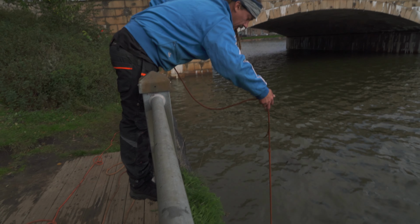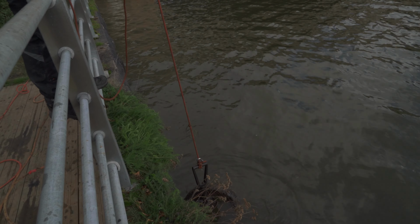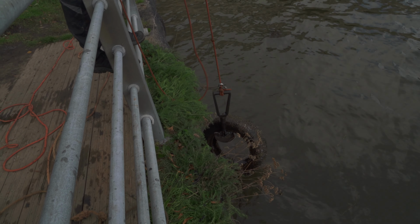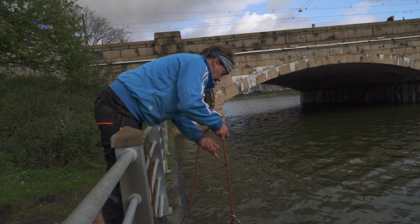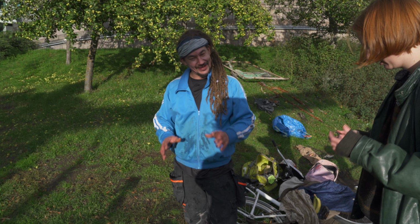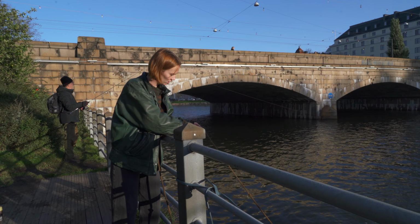What is it? Don't know yet. Is it heavy? A tire. It's a tire. And there is something else also. There's a rope on it. Oh no. I feel we got something bigger away from the sea. It's a good day already. Really, you can see your impact there.